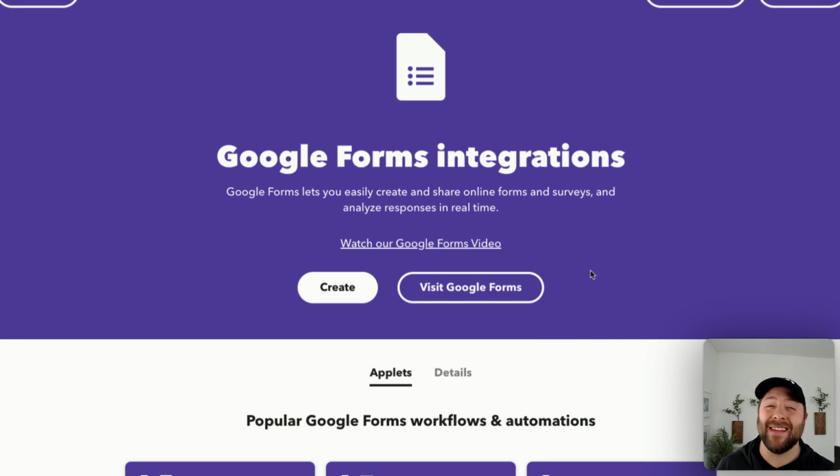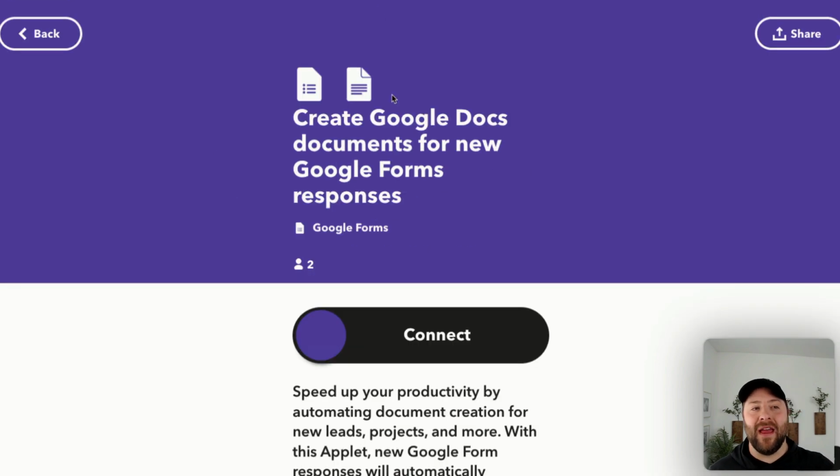Google Forms is free and syncs really well with the Google ecosystem. You can automatically create Google Docs documents for new Google Form responses. So if you're a small business and you want your new leads to fill out a Google Form on your website, automatically create Google Docs and you can already start your SOPs inside of Google Drive based on those new leads coming through your website.